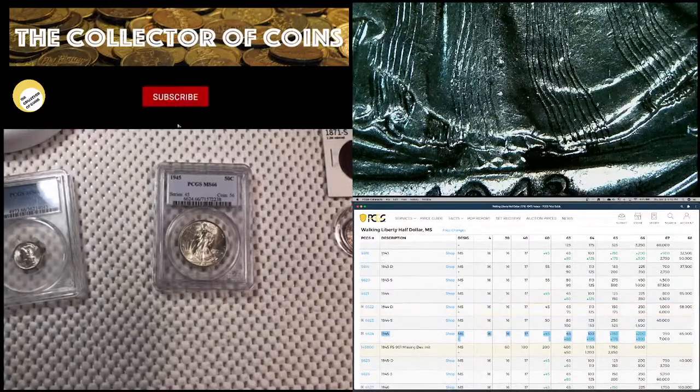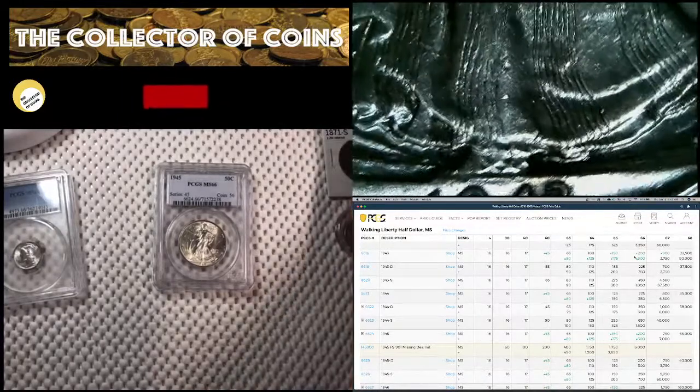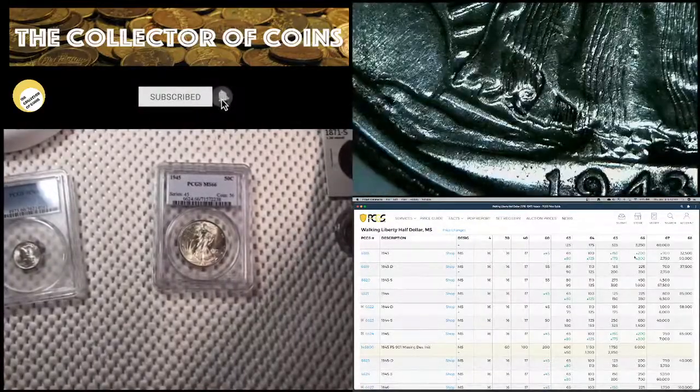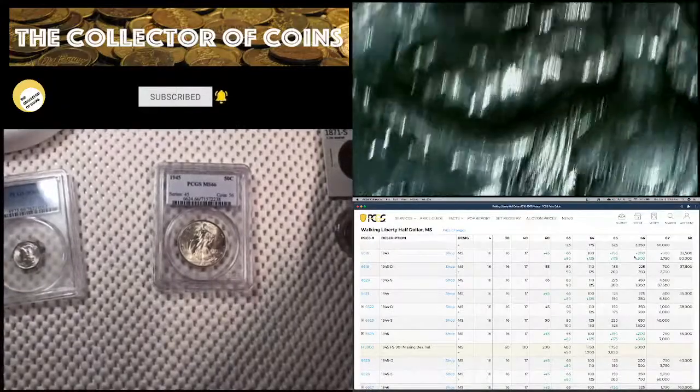But here, it's a 1943. And at MS64, if it did get graded that, it's worth $100. That might be worth sending out to get graded. But one grade lower at MS63, I would say it's not worth getting graded. And if it came back cleaned, it's not worth getting graded. At MS66, again, I don't think this one is MS66, but it would be worth about $200. Is it worth taking a chance on? I would like your thoughts on this.